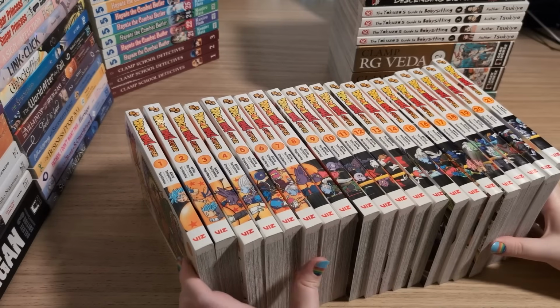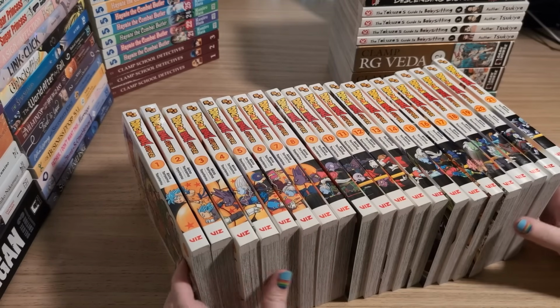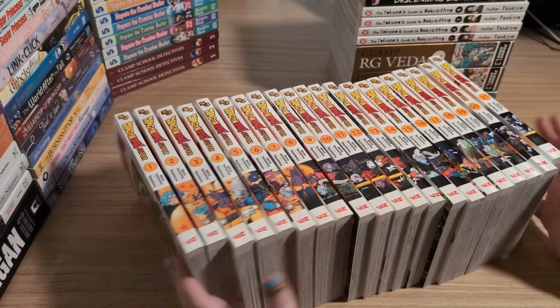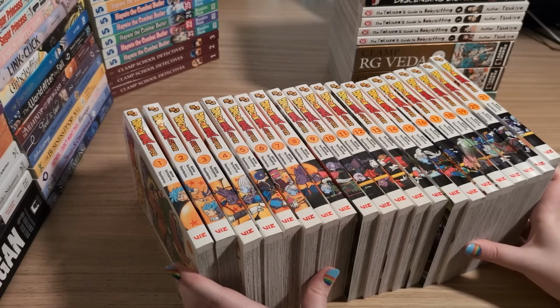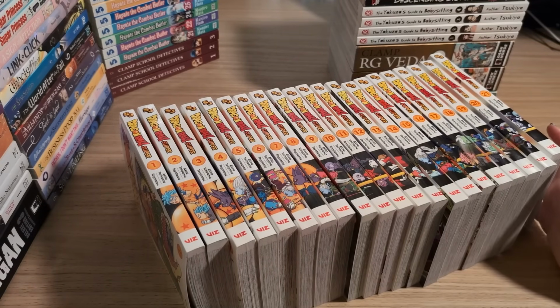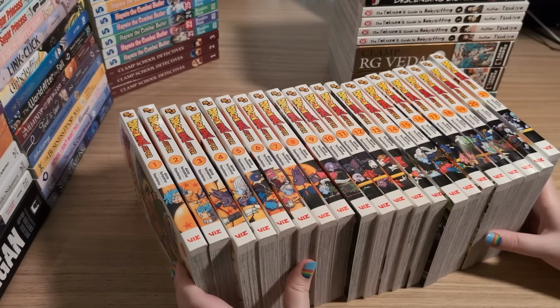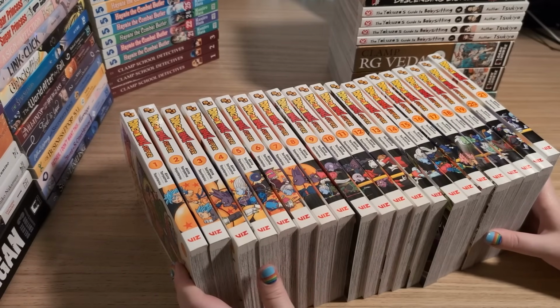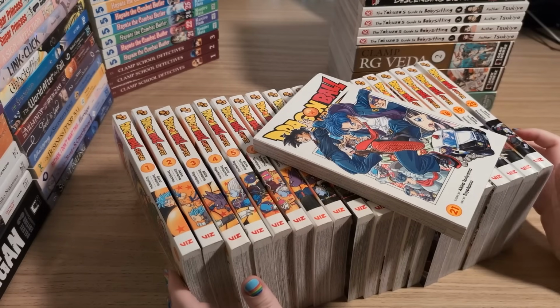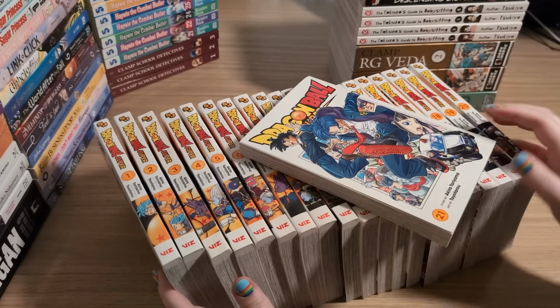Okay, we have another full set of manga I picked up. It isn't actually very often that I pick up a full set in one go, but we have another full set that I picked up also on Vinted. I was really pleased with this. I bought 1 to 20 and I think it was like 50 something pounds for the lot, and they very kindly threw in volume 21 just because they were very nice.